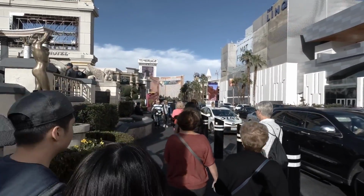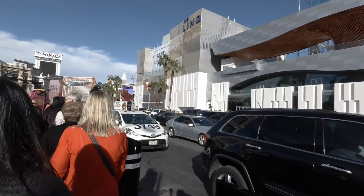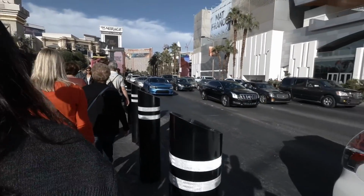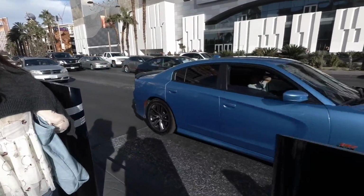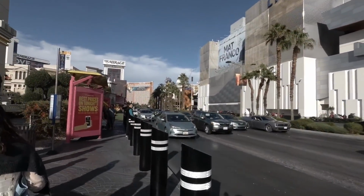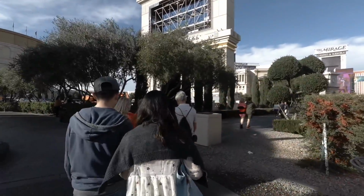But there's actually a pretty cool water show inside the Forum. Cool, let's get through here. They got all these neat little crash barriers put up. They just put these up over a period of a couple of months. They put these in. Crash barriers are obviously for, you guessed it, people crashing into people.